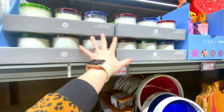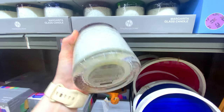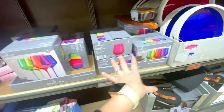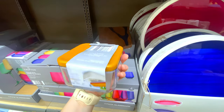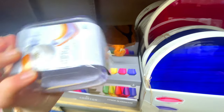We have some new candles for $8. They're glass. They look real spicy, lime. Oh, hello. They smell amazing. We have some wine glasses. Let's see what else. This is kind of out in the midst of randomness again.